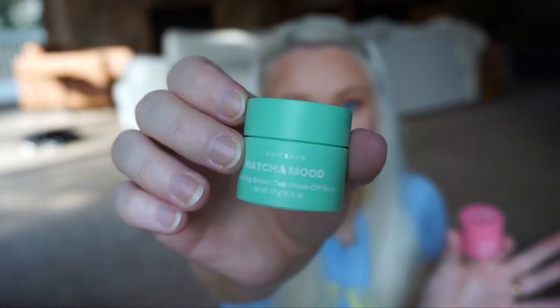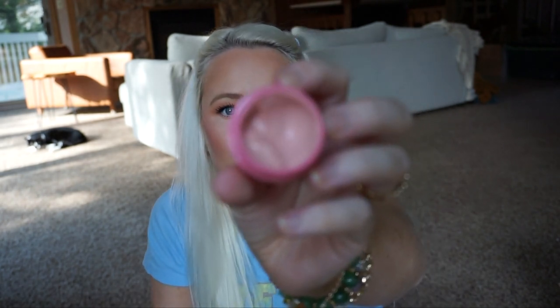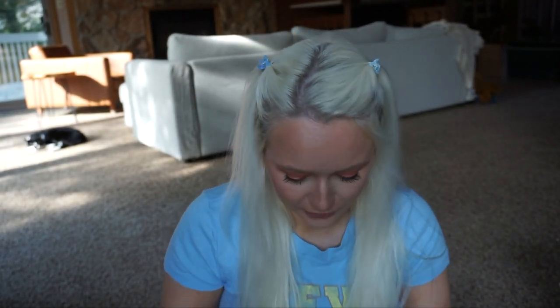Then I actually love this one. So I thought this is, once again, on my matcha train. This is matcha mood. And then this brightening glycolic wash off is actually my favorite. And I thought this would be my least favorite. I love the smell of it. It's just a berry one. So anyway, if you want to try some masks, this is kind of cute for like a little night to yourself. So, okay, that's it for my skincare stuff.